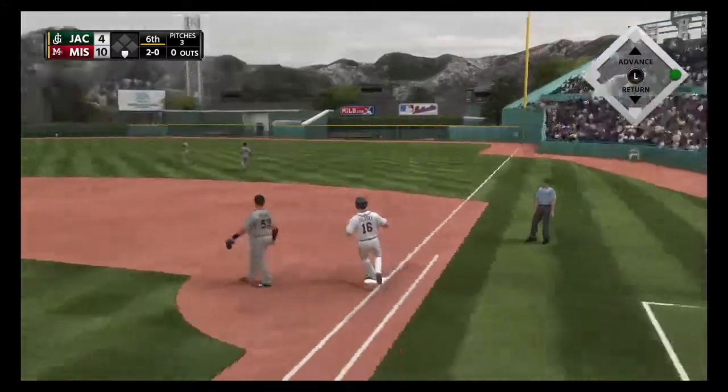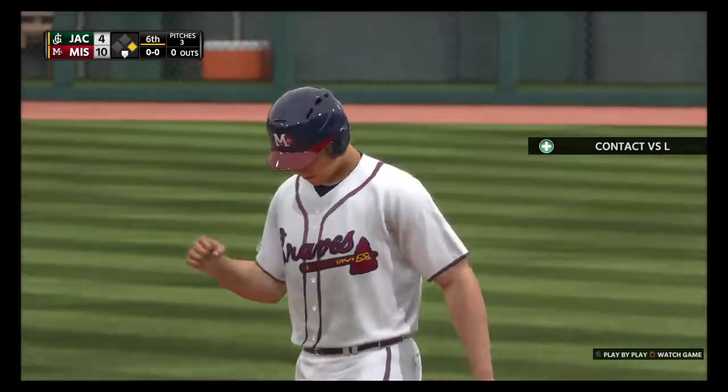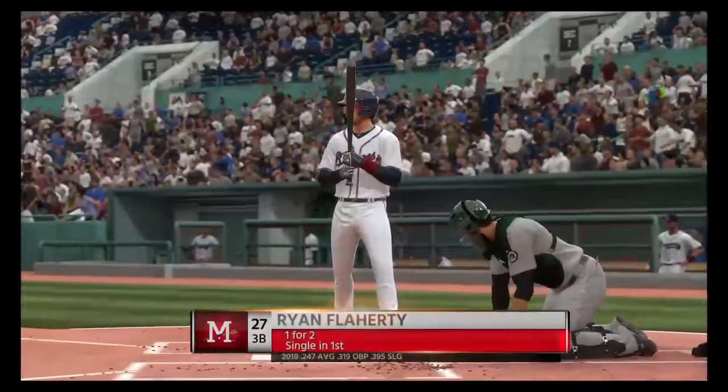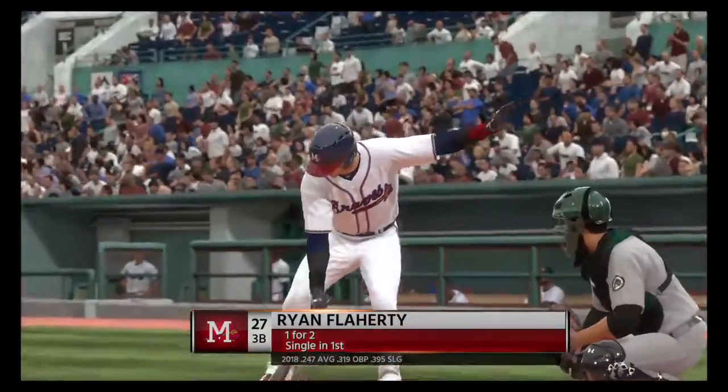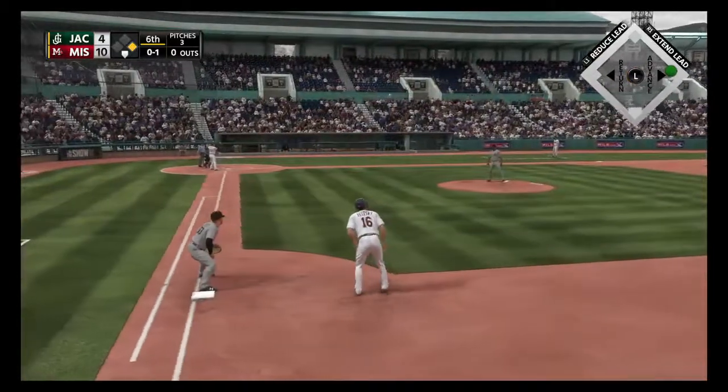A diving try, but it's through into the outfield. Hey, another leadoff knock right there. This game has been full of offense, full of traffic on the base paths. Let's see who's going to get that big double in the gap to clear him. Ryan Flaherty.